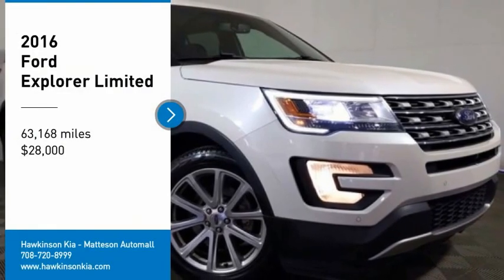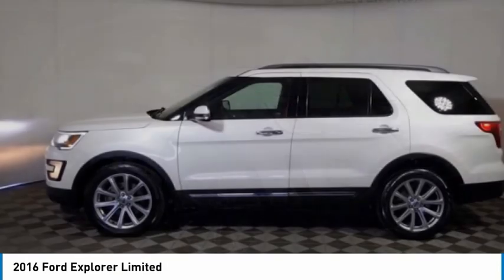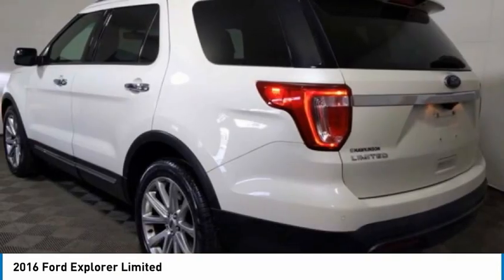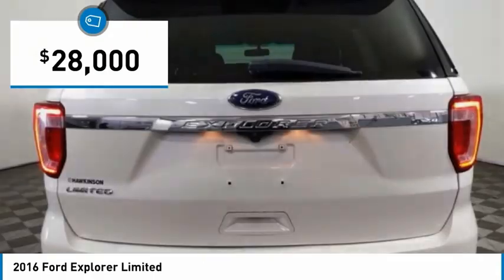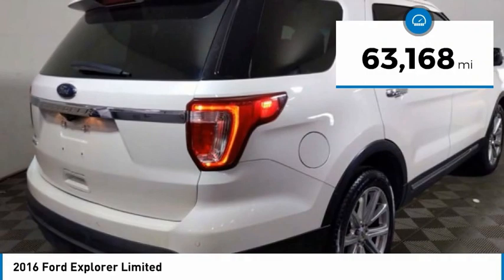Make a great choice today with the 2016 Explorer. You've got a lot of capabilities to call on in a Ford Explorer. Don't underestimate your choices, and it is priced below $30,000. This vehicle has less than 65,000 miles.